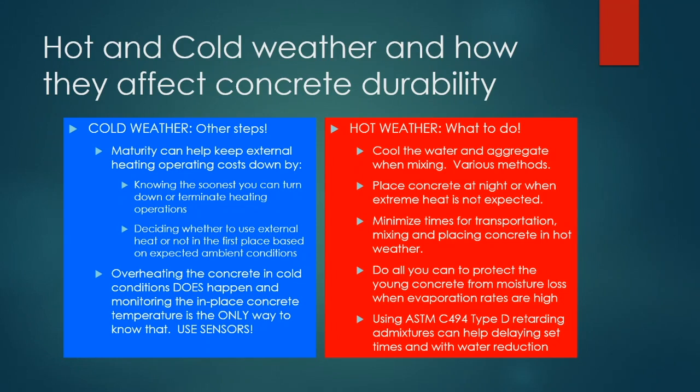As far as hot weather, there are some of the things that you can do, and this is right out of the 305 document, the ACI 305 hot weather document. You can make sure that the water and the aggregate is cool when you're mixing the concrete. You can use various methods. There's using ice, you can use liquid nitrogen, you can use all sorts of various methods to do that. I encourage you to look at the 305 document for those types of things. You can place the concrete at night or when you know that extreme heat is not expected. You can try to minimize the amount of time spent for the trucks to transport and mix and then place the concrete in hot weather conditions.